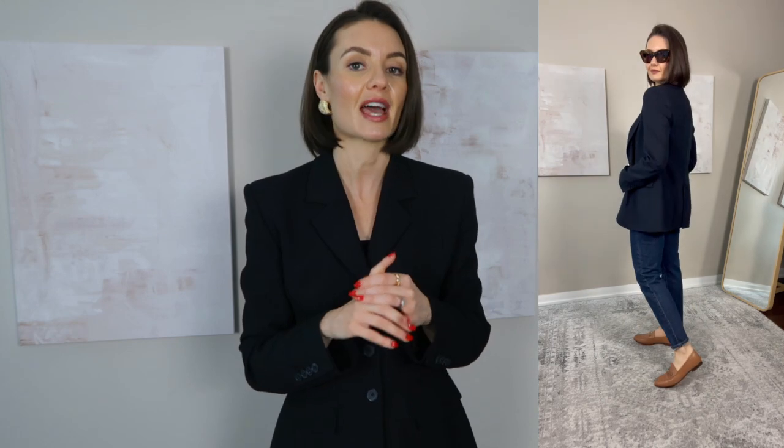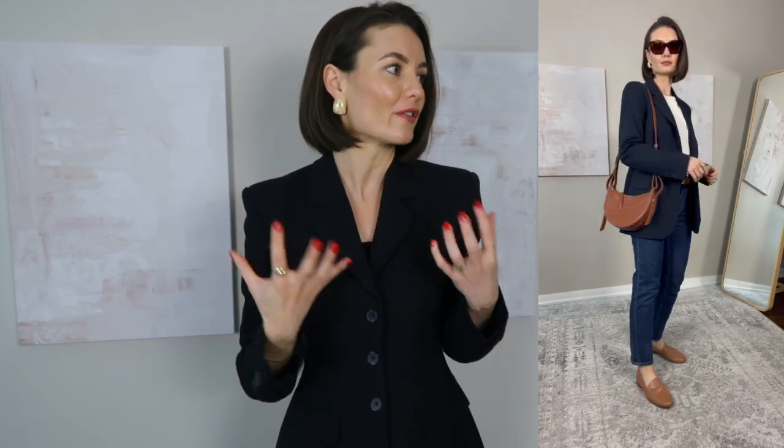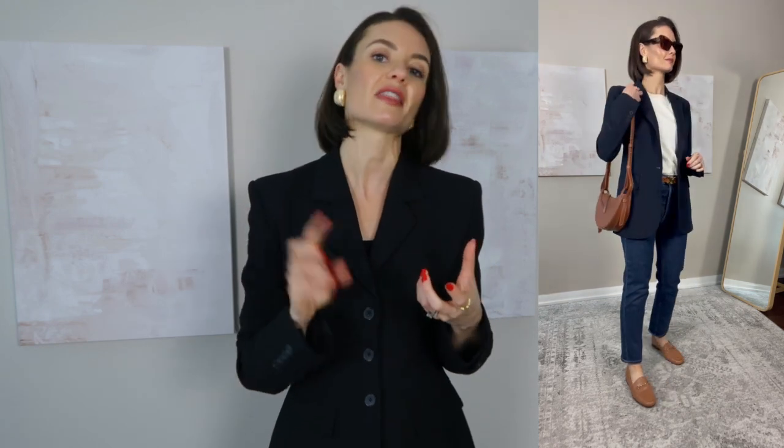It's a lot different than a lot of the other blazers I own. I own mostly more oversized boxy blazers. This one in particular isn't as oversized. It's still a long length, but it almost is nipped in at the waist, so it gives a nod to that cinched waist look we are seeing a lot without being too dramatic. So that is why I love it, and it works really well with this look.